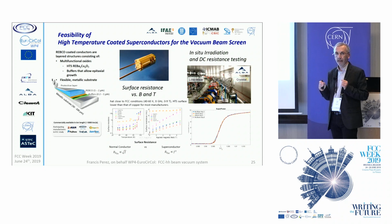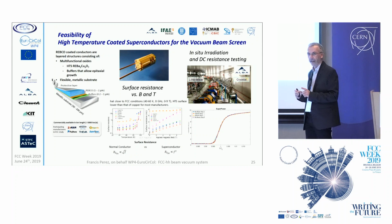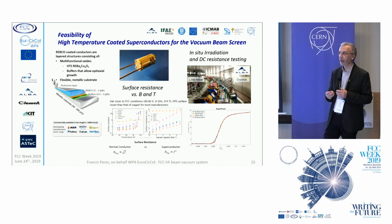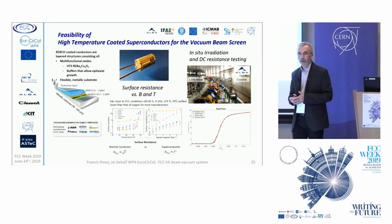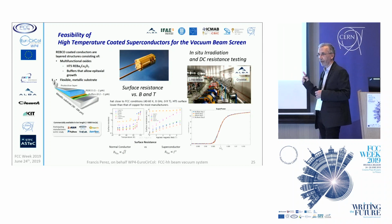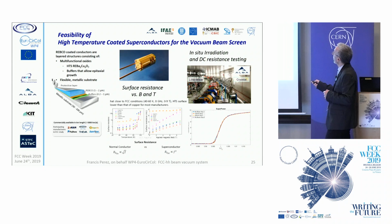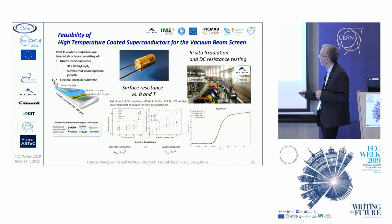Is that right? In fact, we didn't know, because even though superconductors are perfect conductors at DC, it was a big question mark if superconductors would be perfect conductors at the range of frequency that the beam will induce on it in the vacuum chamber. So we have to ask, okay, what is the resistivity of these superconductors with respect to the frequency, as a function of the temperature, 40 to 60 Kelvin, as a function of the field? And we didn't know. There was no answer to that. So this was a project that was launched, and in this project we want to see the feasibility of this technique for the vacuum chamber.